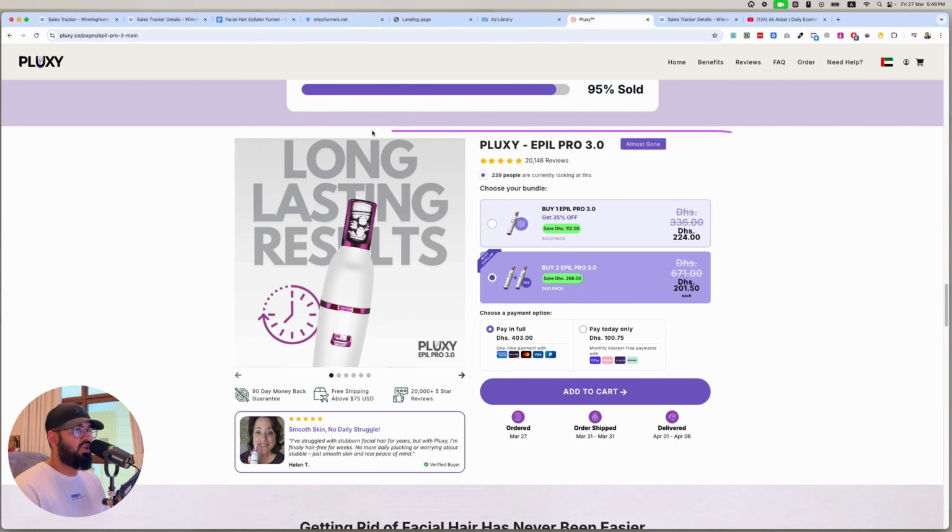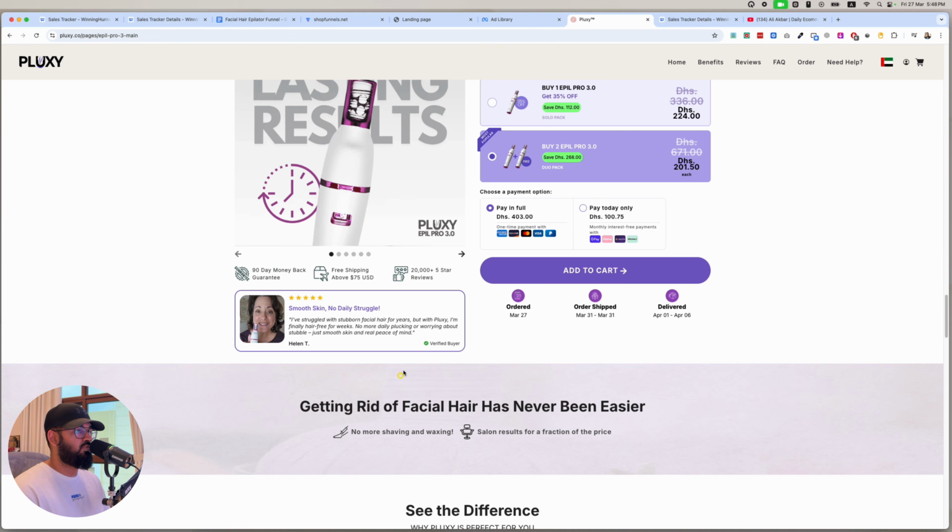And then over here is when the price is revealed for the first time, right? How many people are looking at it? Choose your bundle, right? You want to buy one or you want to buy two. You can pay in full or you can pay in installments at the cart. If you order today, you get it delivered at this point. Okay, and more testimonials here.